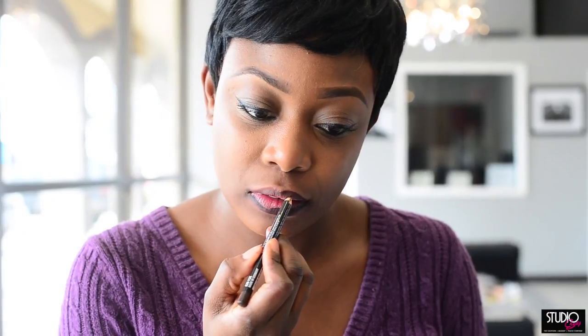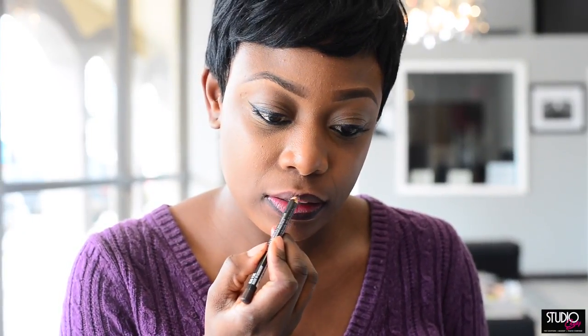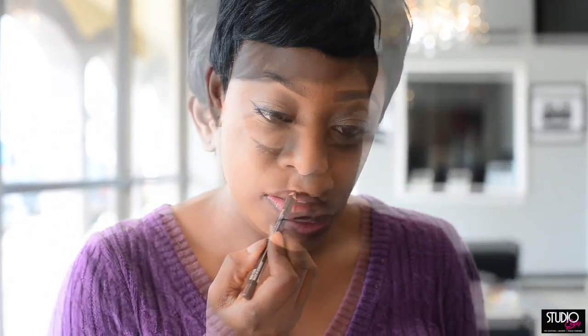We also sell that here at the studio. I'm gonna line that in. You see, it looks very dark. I'm gonna actually apply this one with a lip brush. So I'm applying the Black Cherry, and after I have that on, I'm gonna have to use that trick. You can also use concealer to clean it up.